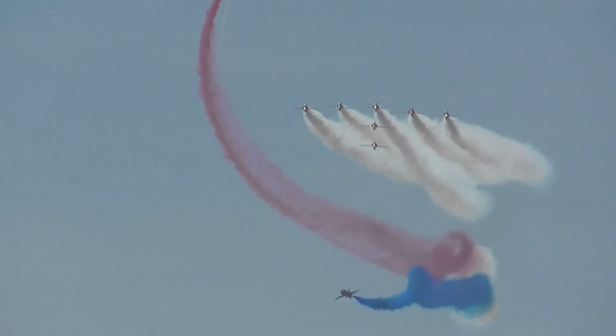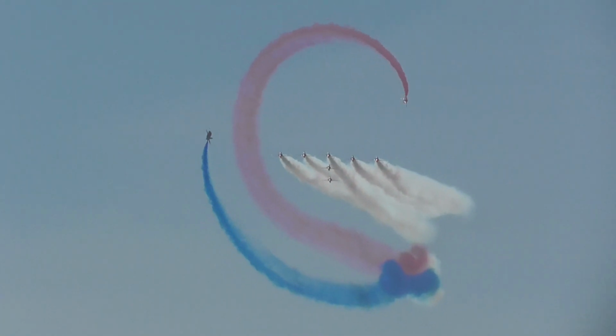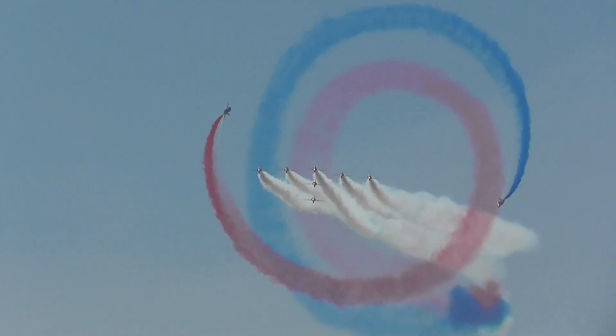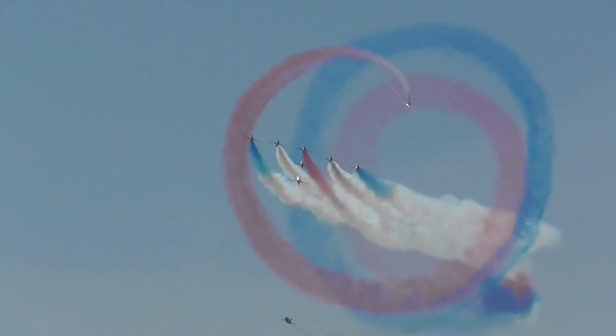The bore call is made from Red 9 as Reds 8 and 9 roll around the smoke of the rest of the formation. But watch that colour change as Red 1 brings the team around down the line.